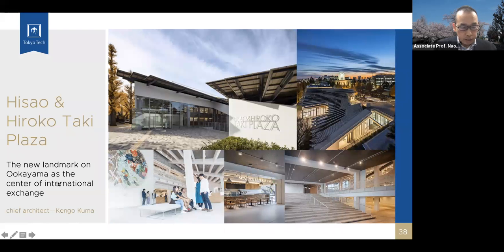I would like to finish maybe within a few minutes, but I want to show some nice pictures, which is our new landmark on campus, a newly built facility. It's called the Hisao and Hiroko Taki Plaza, we often call Taki Plaza. It's a new landmark on our campus, and the student division is located inside, but also lots of activities are possible inside this facility. And this building is connected to the library.